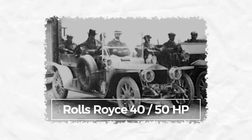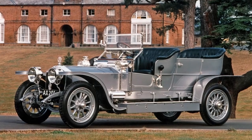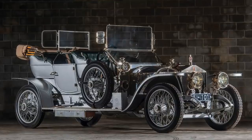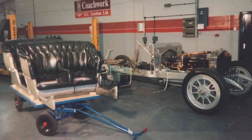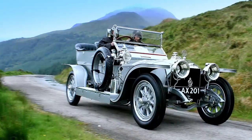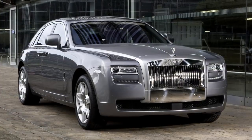Rolls-Royce created a model known as the 40/50 HP. The 12th car of this line was painted silver and given the affectionate name the Silver Ghost, which was meant to market the car's ghost-like quietness. A plaque with this name was slapped on the front of the car, and the papers began to run with the name. Overall, 7,874 Silver Ghosts were made between 1907 and 1926. It wasn't until 2009 that the name would re-emerge, bigger and better.